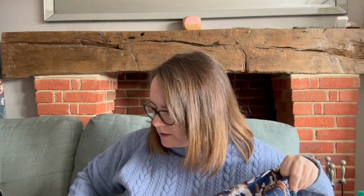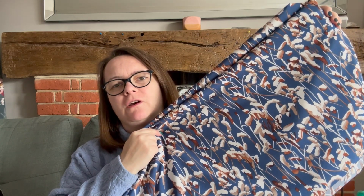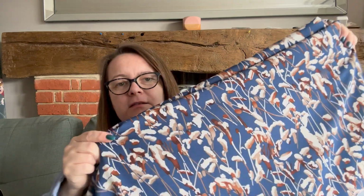Let's see if I can hold this out for you. Hang on 1 second. And hold it the right way up. So yeah, so a nice pattern. I thought this would make quite a nice sort of skirt, a dress or type thing. Quite a floaty dress would be quite nice in this. And yeah, so I've got this one here. This is to be washed up again today as well. It's my job, it's Saturday, that's my job, to do some washing.